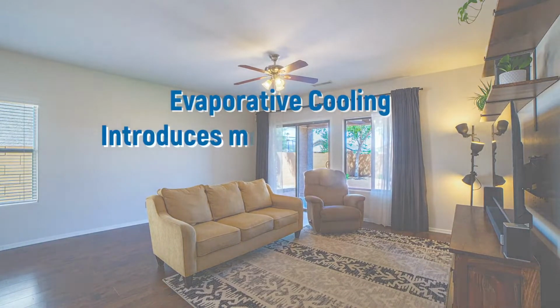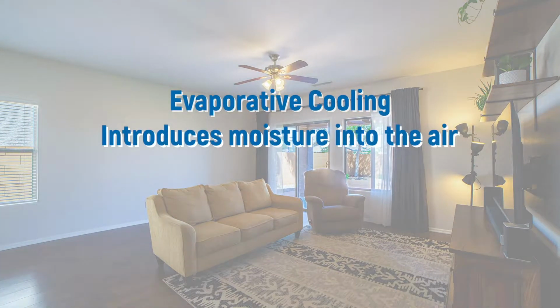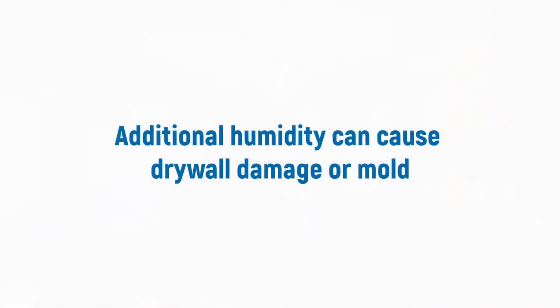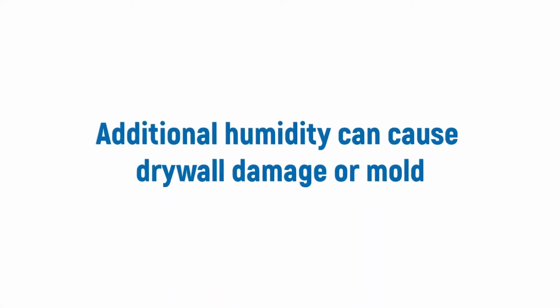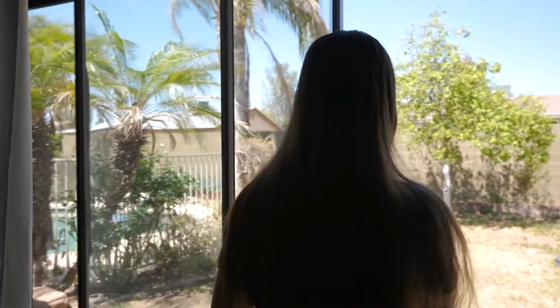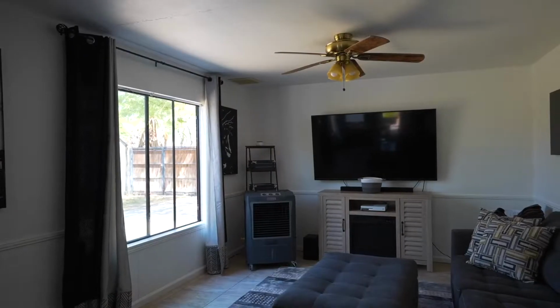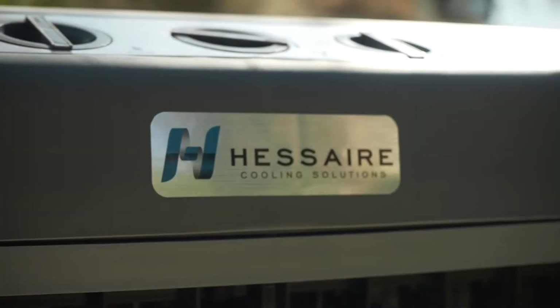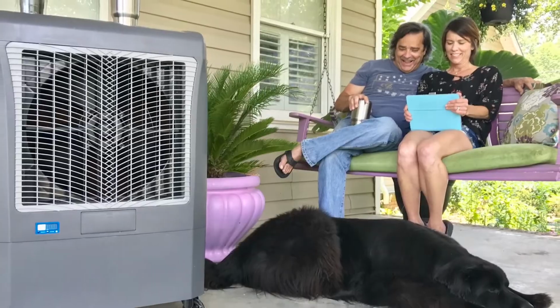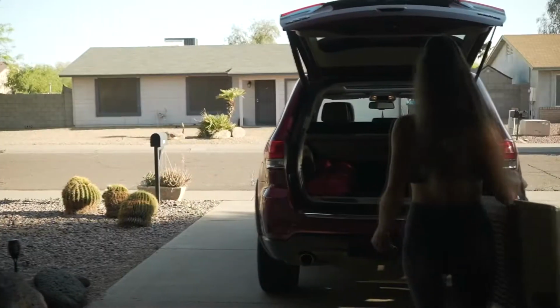Evaporative cooling introduces moisture into the air. The moisture will build up in the air and the room will feel like a sauna. In extreme humidity environments, additional humidity can cause drywall damage or mold. Hessaire evaporative coolers can be used inside enclosed rooms only while windows and doors are open. Hessaire portable evaporative coolers operate best as a spot cooler in open spaces and are portable enough to transport and use almost anywhere.